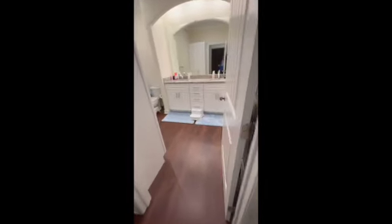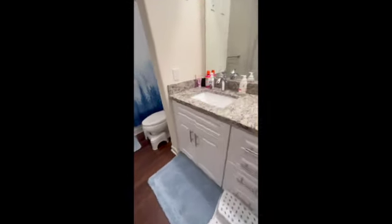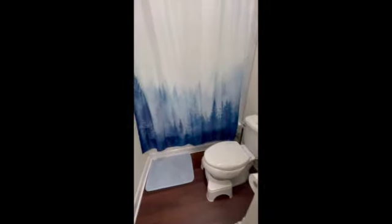Okay, and next we have the bathroom. So I clean the sinks, the countertops, and we also have a clean bath, which you can kind of see.